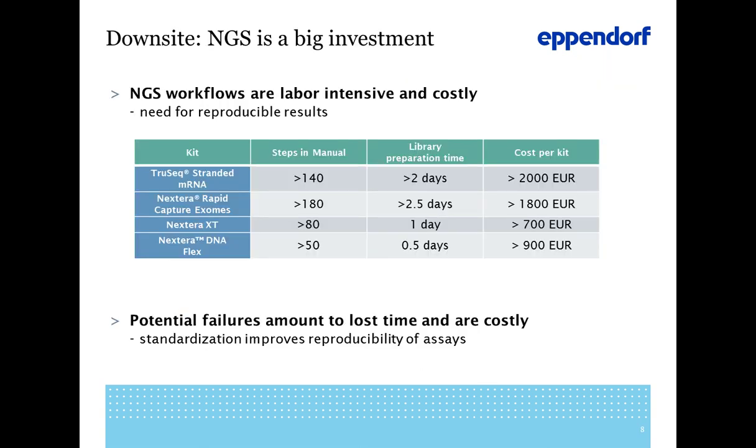So overall, this procedure takes a lot of my time in the lab to get things going. And it's not only that. Whenever I'm working with these NGS samples in a manual way, it really takes a lot of my attention, because I have to sit there for 2 to 3 days, following up to 140 steps in this TruSeq stranded mRNA protocol, and I'm always thinking, what happens if something goes wrong? I spent $2,000 on this entire kit and even more, so if something goes wrong, these failures quickly amount to lost time and costs.